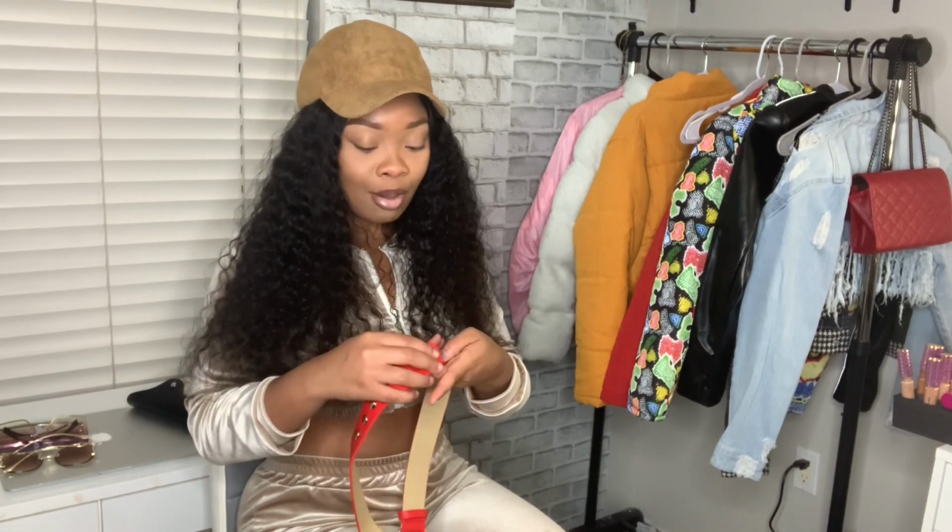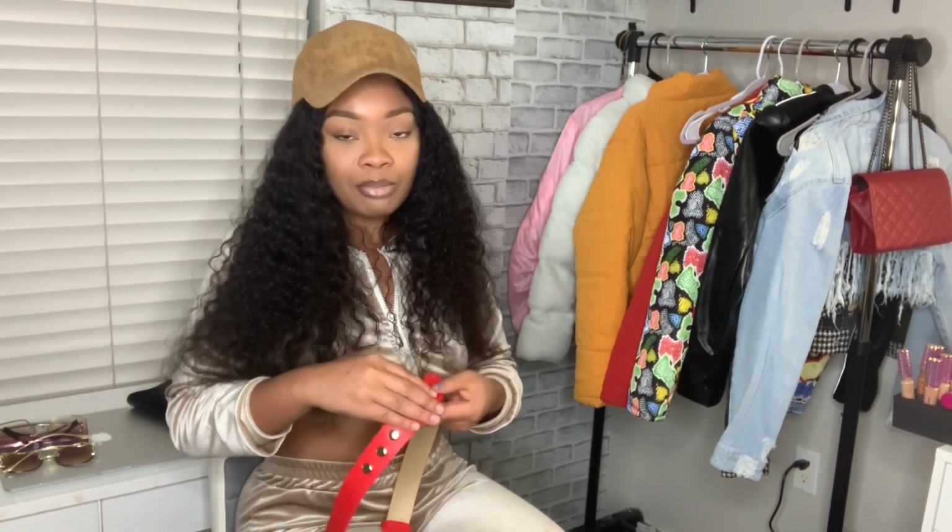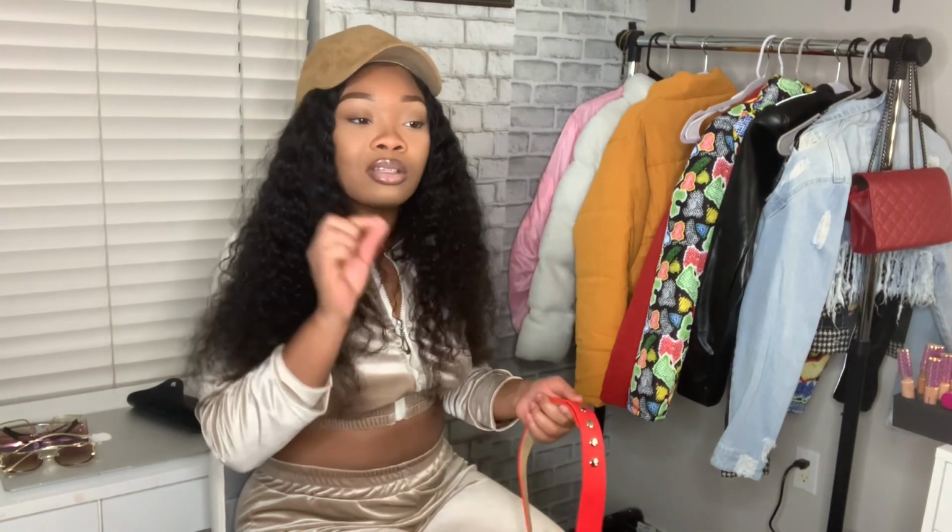I just love belts. I'm telling you, a simple waist belt can really bring your outfit from a 5 to a 10. From a 10 to a 20. Those little small things that are missing will just bring the outfit together.